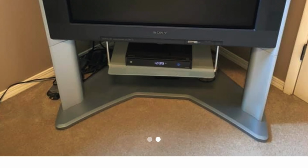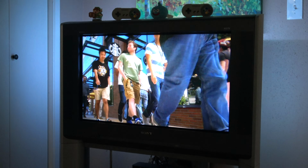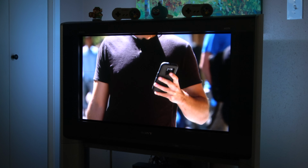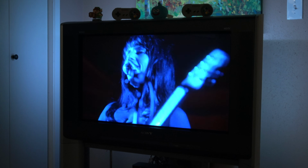If you're interested in picking one of these up, you should definitely look around on your local Facebook Marketplace, Craigslist, OfferUp. People are literally just giving these things away. I'm glad I picked this one up. It has a great picture, it delivers some really loud and clear audio like no modern flat TV does, and I hope it keeps going for another 15 years.